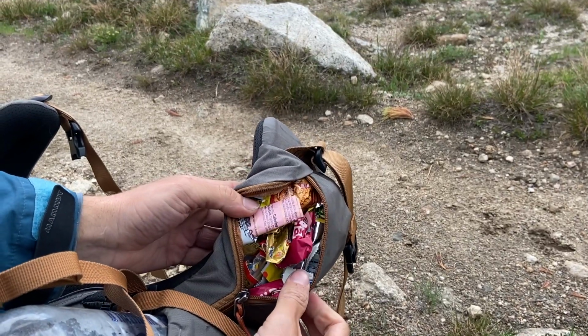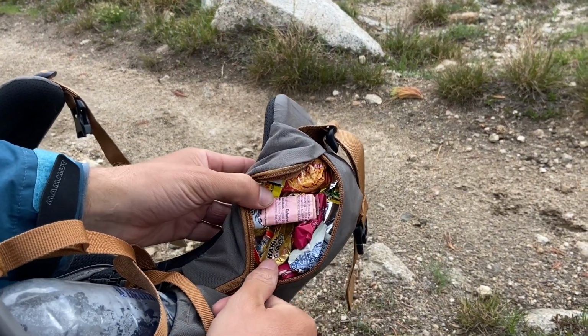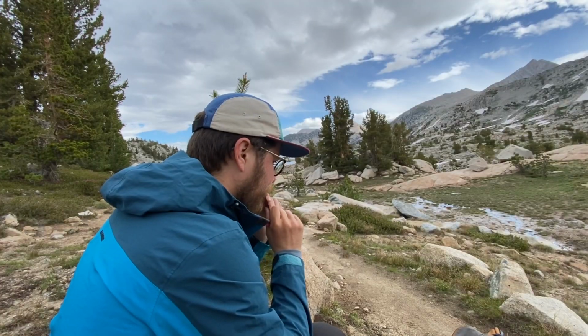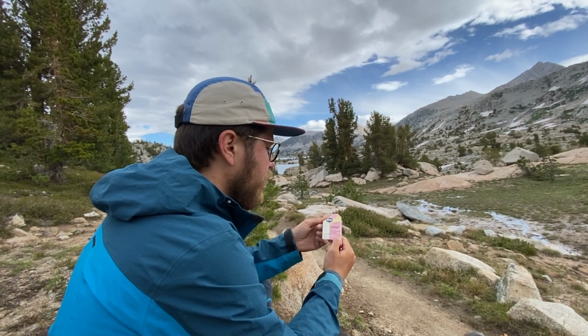We've got today's snack wrappers in what we call the trash pocket. This is really bad.